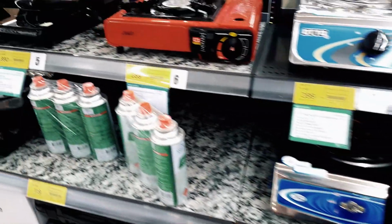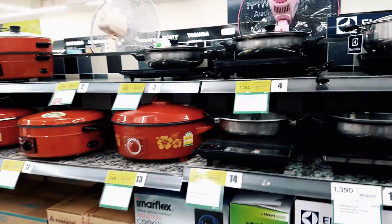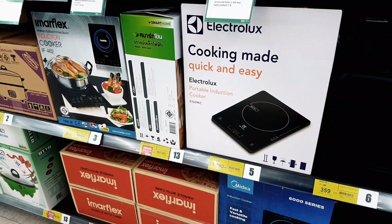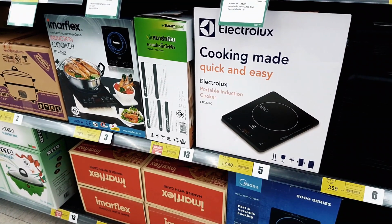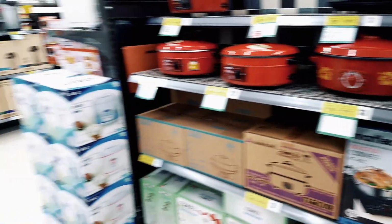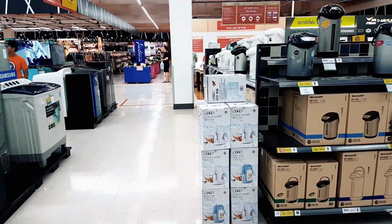Double burners, single burners. Once again, their prices vary depending on how much you want to do. Some of the condos do come with these little cooking hot plates. They're okay. You can get by, cook something with it. Depends, of course, how much you pay for your condo, where it is and what it's come with.